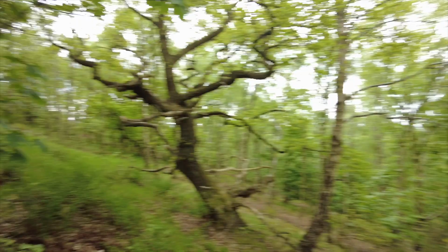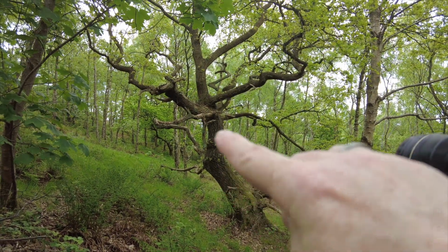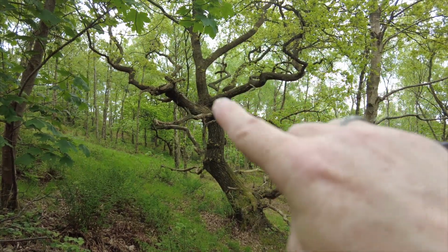Okay guys, this composition is another oak tree. It's quite an old, gnarly oak tree. I'm just going to point you to the camera just now, right around this way. So I'm just going to flip you over, and you see there just the shape of it, the way the branches come out.